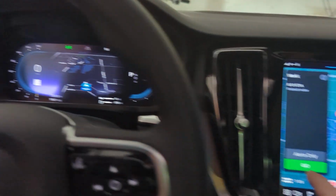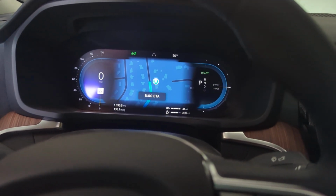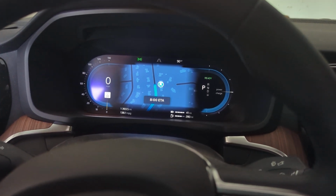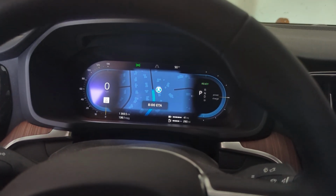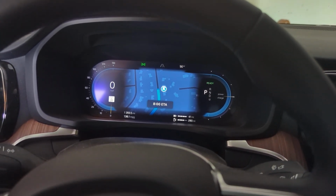So we're still in Google Maps. As soon as we go, it switches over to Apple Maps. So it's that simple. Doesn't appear to be a way to always be in Apple Maps. You've got to go into CarPlay and select a destination before it will take over in your dash.